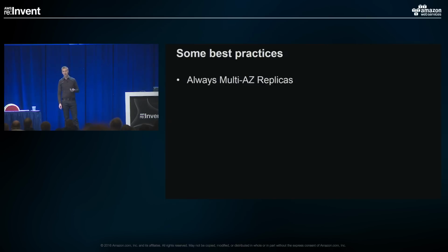Multi-AZ is critical. Now, obviously, in dev and test, we run single node, right? But production's always multi-AZ.